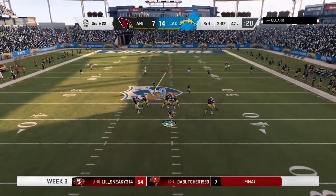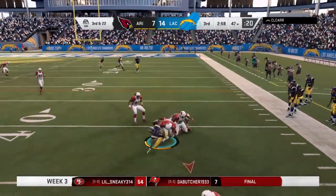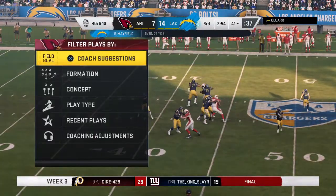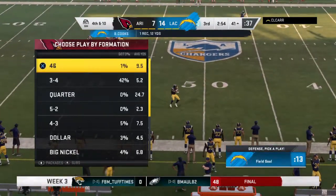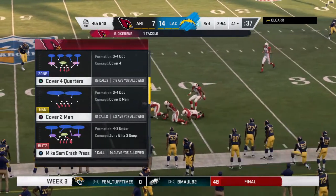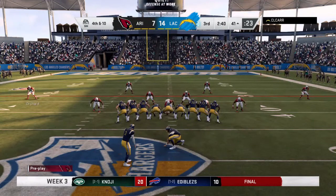3rd and long for Mayfield. He gets it to Cooks. And he gets this only to the 41, not near enough for the first. They get 12 yards back, but it still leads to a 4th and long. Well, that's certainly playing down in distance very well by the defense, isn't it? Take whatever you want underneath, by all means.